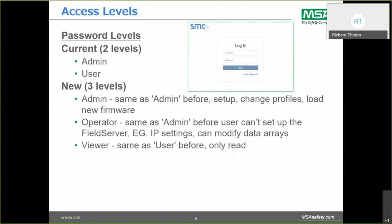Access levels. Beforehand, we had two access levels, admin and user. We've now added a third level, operator. So as admin, you can go and do whatever you want. You can do all the configuration of the unit. You can set up the IP addresses. You can set up the profiles. You can change the configuration.